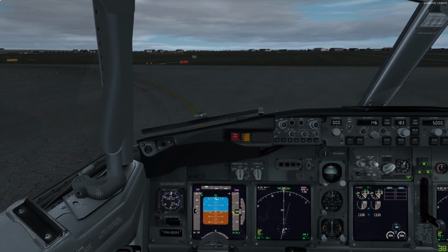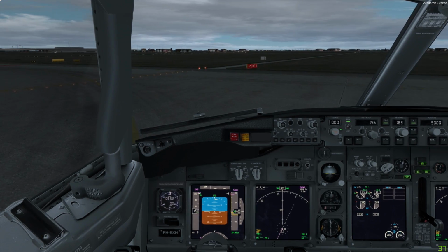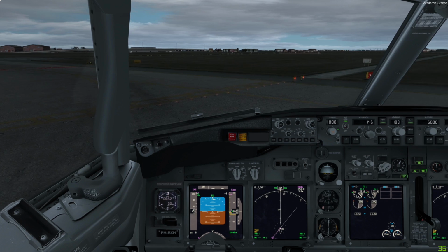Tower, KLM1819, holding short of runway 18. KLM1918, hold your position.